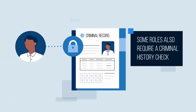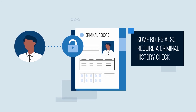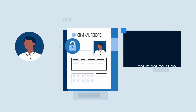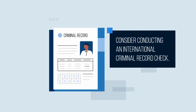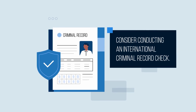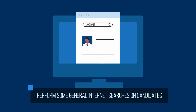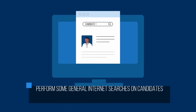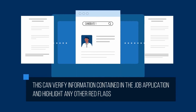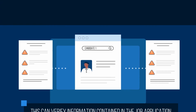Some roles also require a criminal history check. This can only be carried out with the permission of the candidate. Where a candidate has spent considerable time overseas, consider conducting an international criminal record check. It's also a good idea to perform some general internet searches on candidates. This can verify information contained in the job application and highlight any other red flags.